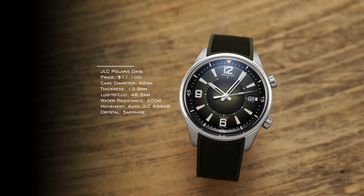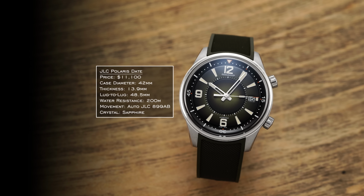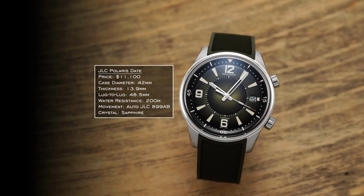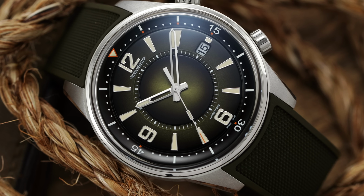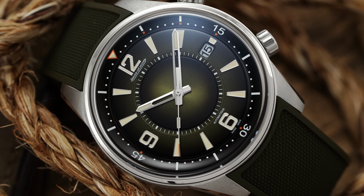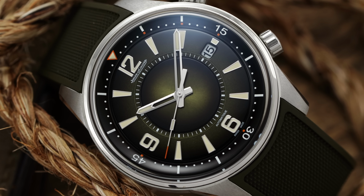And then for our final watch in the dive category, we have the JLC Polaris Date. This is a watch that is a straight shooter when it comes to delivering on a classic design DNA from JLC. There's simplicity in the design, and I don't mean that in a derogatory way. It's just beautifully balanced. The date is incorporated in a nice way.